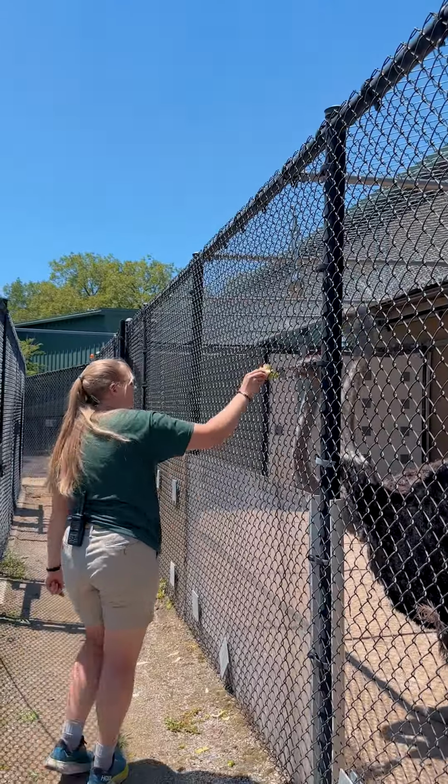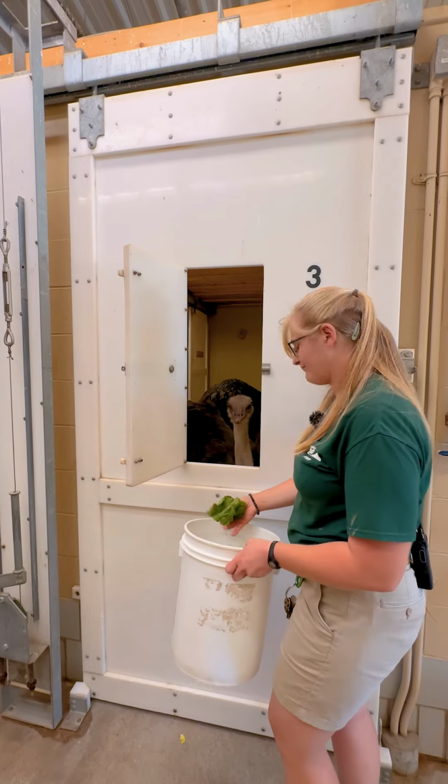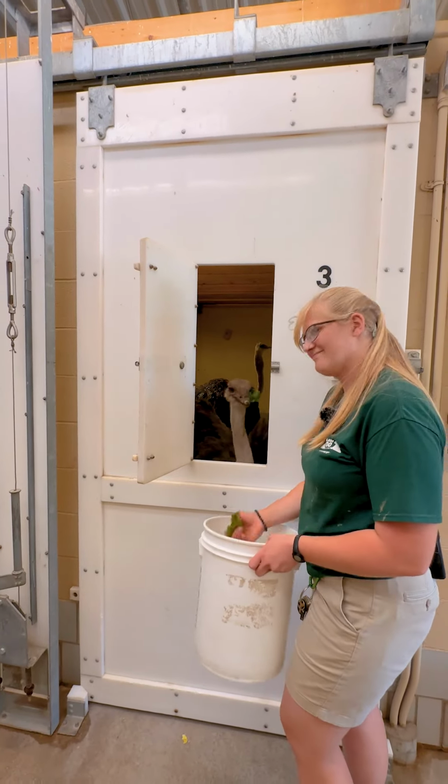So if you're interested in zookeeping and don't know where to start, just volunteering places like your local zoo or even an animal shelter.